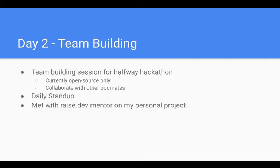All right. Day 2 is a special day because it's team building. The reason we're doing a team building exercise is because this is a session for the halfway hackathon. This session is taking place at 7 in the morning for my time. So it's kind of hard to get up, but it's all right. I made it there. It's a team building session for the halfway hackathon. As the name mentions, it's halfway.